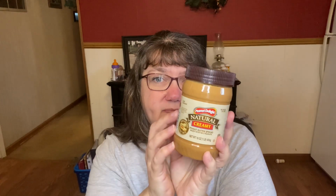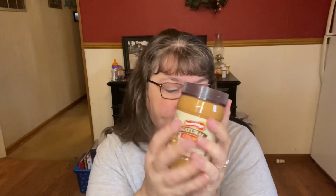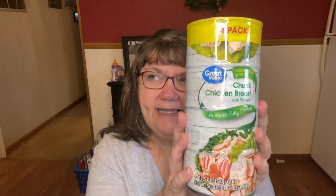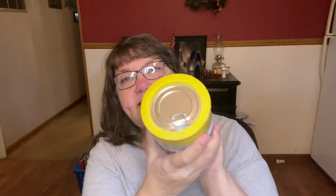Peanut butter has a lot of uses and would be a good way to store protein in your prepper pantry. All right, let me see what I've showed you. Okay, chicken breast. You can buy chicken in a can several different ways. This is actually 1, 2, 3, this is 4 cans of chicken breast. It has the pop top on it.